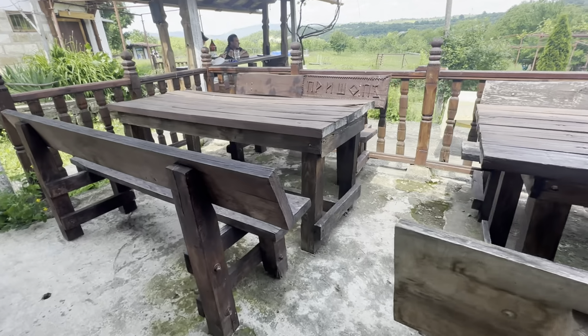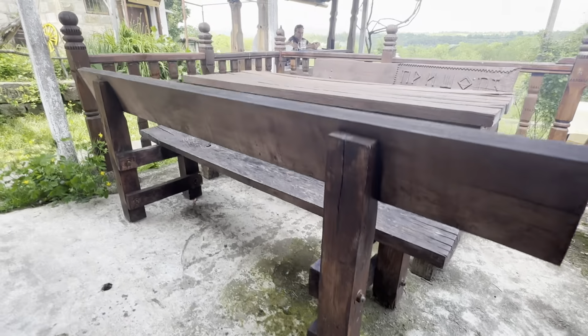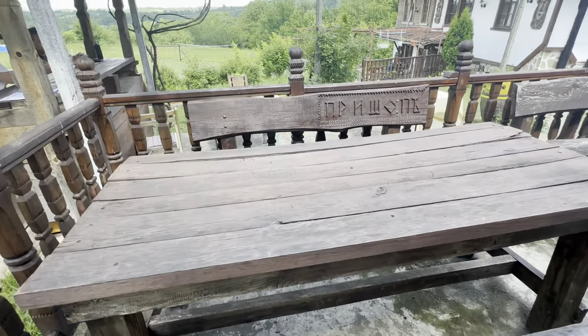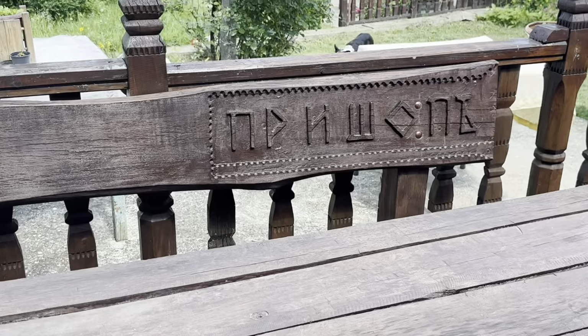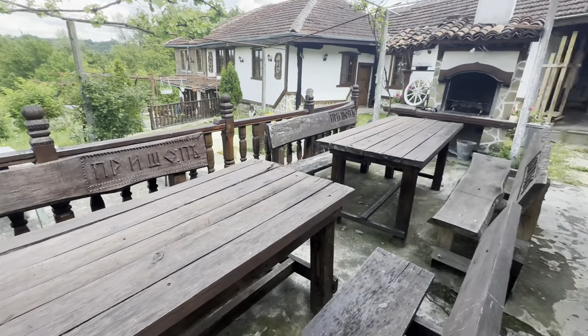And most important, it's cool here, and you have all this beautiful view while you enjoy an outside meal or outside relax. Okay, these are strong benches, really good, heavy ones, not moved. Even if it's raining, the wood is really strong. And you can see some initials of the first owner of the property.